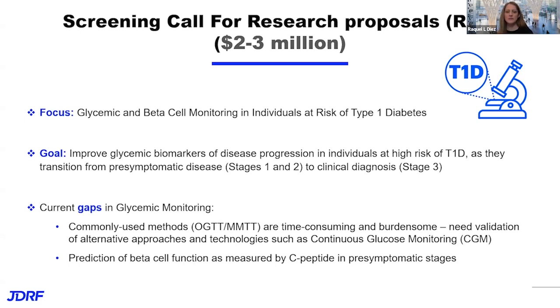As you know, this is important for disease-modifying therapies and how to identify those individuals earlier on and how to understand when they transition from presymptomatic states to clinical diagnosis. So the main goal of the RFA is to improve the glycemic biomarkers to identify that transition. As many of you know, the current methods that are being used for this purpose are oral glucose tolerance tests or mixed meal tolerance tests, but these tests are time-consuming, taking about 3 to 4 hours in clinic, and especially challenging for the younger kids. So we're looking for alternative technologies to identify that transition.